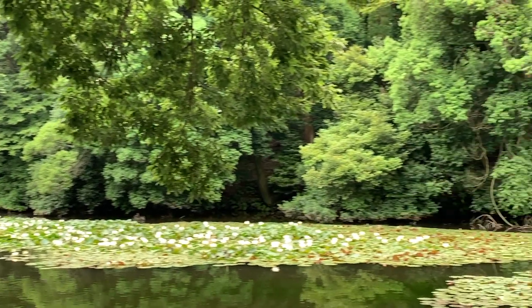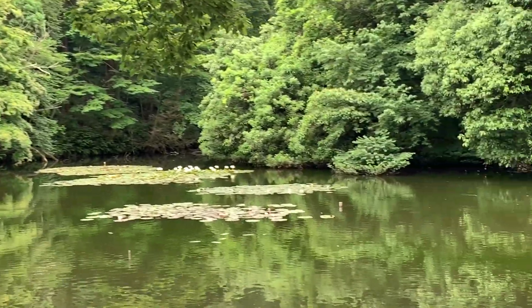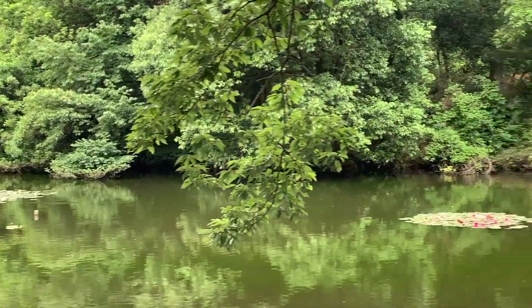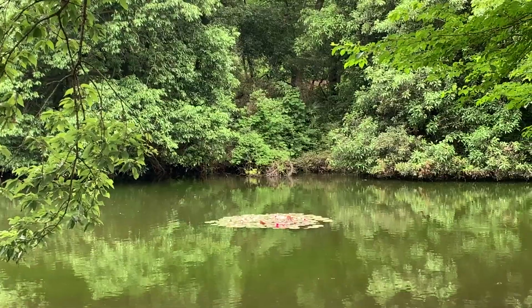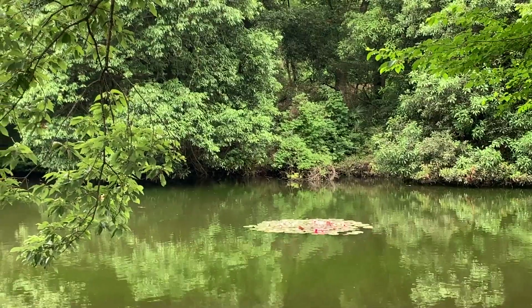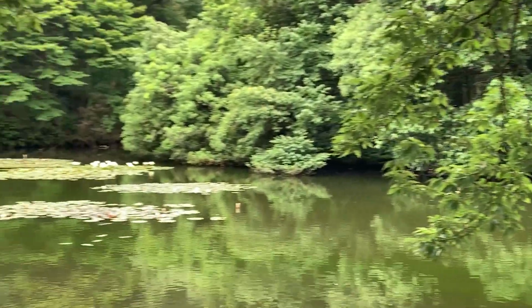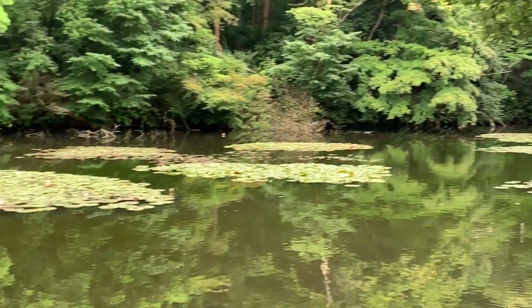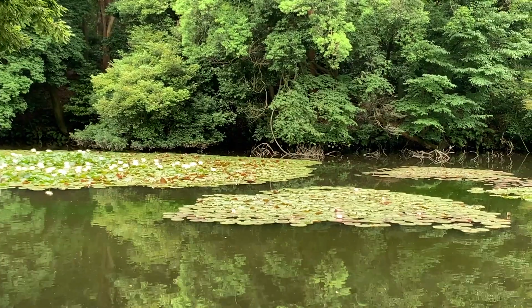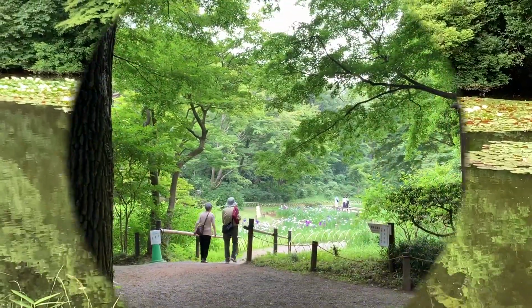As I am walking around the pond and admiring the beautiful flowers, I am just so reminded of the French painter Monet. You know that he was a huge fan of Japanese traditional paintings, and he had quite a big collection of them. And of course his water lilies painting is just so famous. And here everything reminds me of that. Just so beautiful. Look at the trees reflected in the water. Amazing.